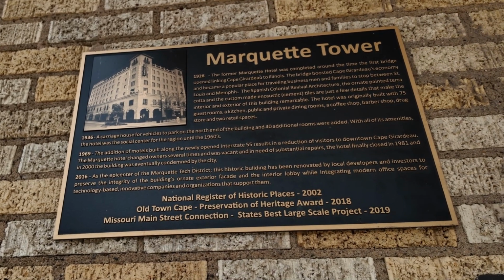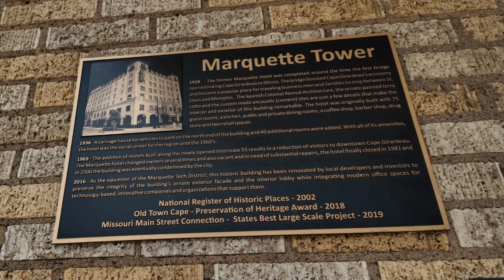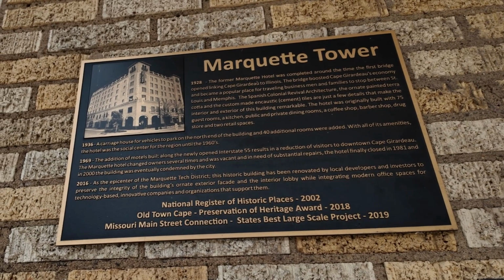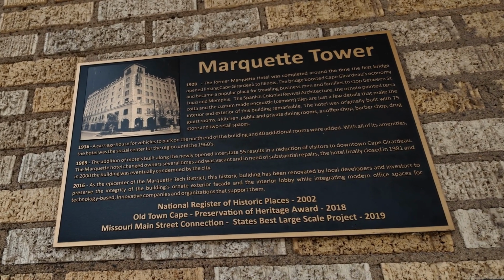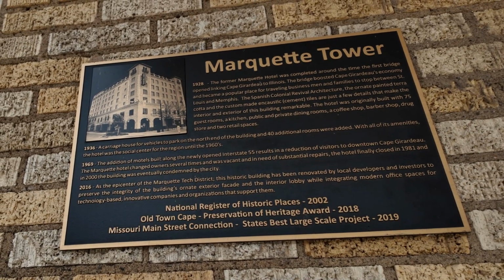In 2016, as the epicenter of the Marquette Tech District, this historic building has been renovated by local developers and investors to preserve the integrity of the building's ornate exterior facade and the interior lobby, while integrating modern office spaces for technology-based innovative companies and organizations that support them.